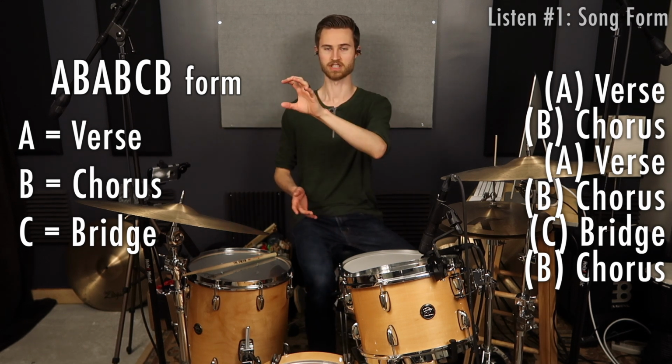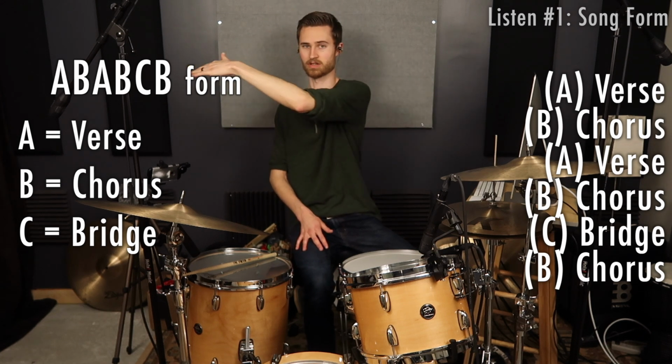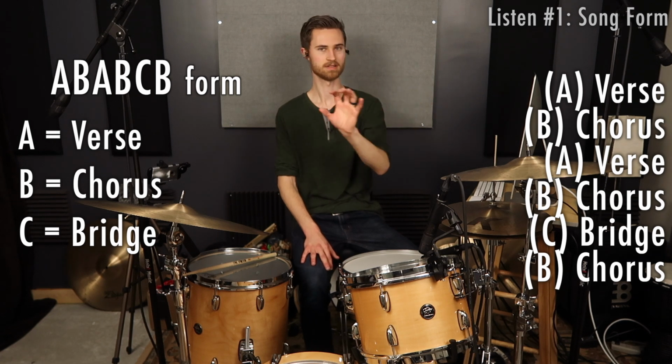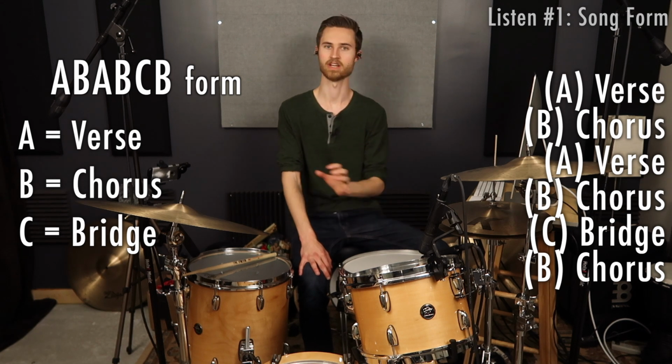And the bridge is functioning as something new, something different to take us to a climactic point in the song, and then we're going back to where we started, sort of, with the chorus or maybe an outro, and then we're done. So A, B, A, B, C, B. Pay attention and listen for that form in a lot of songs, because you're gonna find something like that or a variation of that.